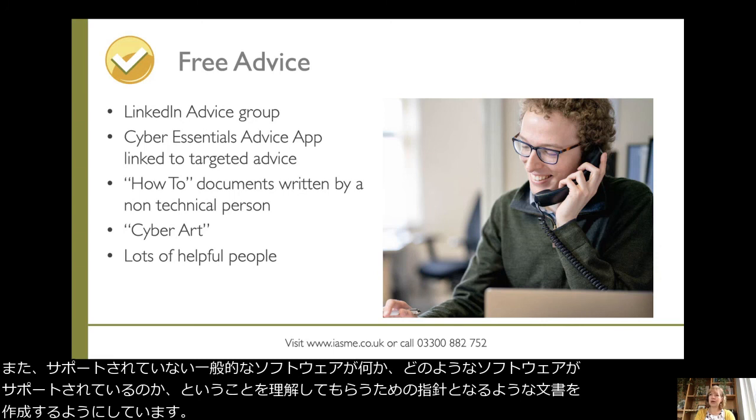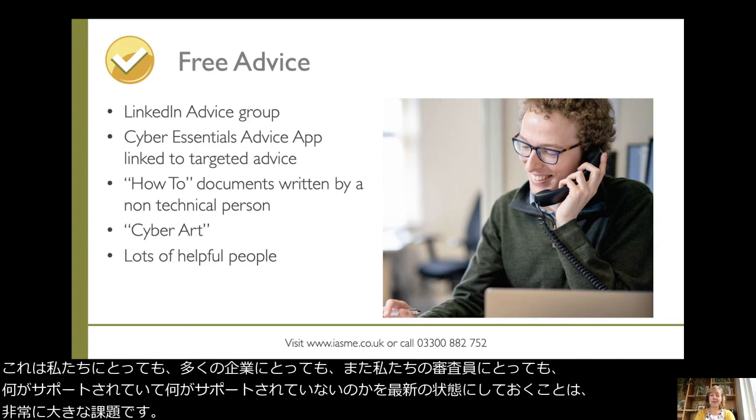We are also trying to create a document which helps guide people to understand what common software is unsupported and what software is supported. This is a very, very big issue for us and for many companies and even our assessors to keep up to date with what is supported and what isn't.